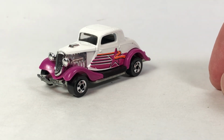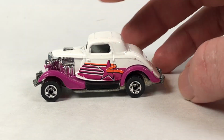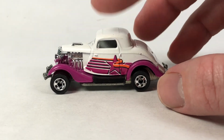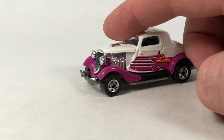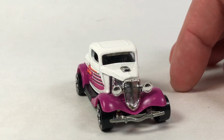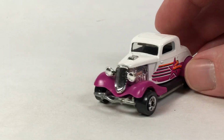I wonder if this was also released as a Real Rider, the original Real Riders as well, and yes, it definitely was a high raker, and I've got the Real Rider versions. I've got a couple of them. All right, so anyway, cool casting. Pretty awesome. I think it's pretty cool.